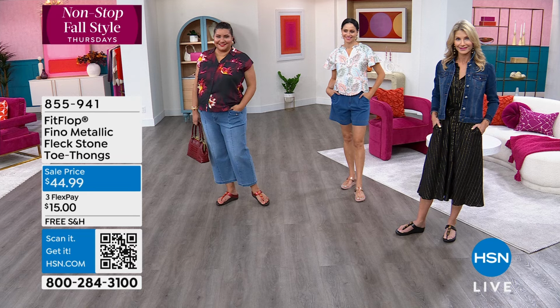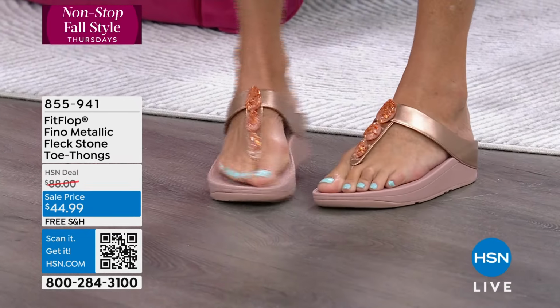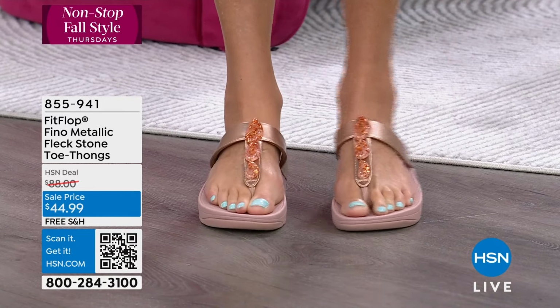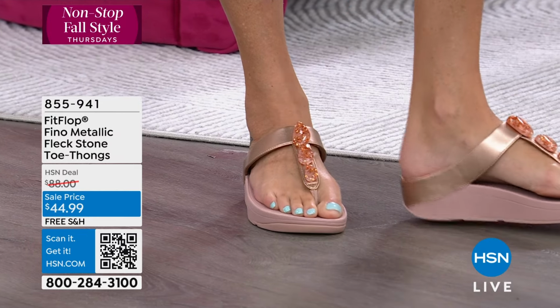Also, sometimes people talk about the back strap. Oh, there's no back strap. I want to point out how far back that strap goes from the upper to the back of your foot. I mean, it's almost touching the back of your heel. That's going to really help with that stability. These don't flip and flop around on your feet.